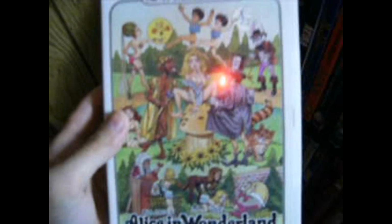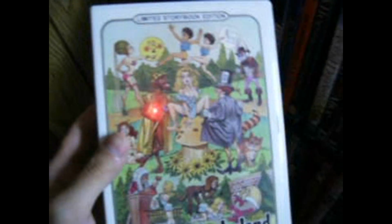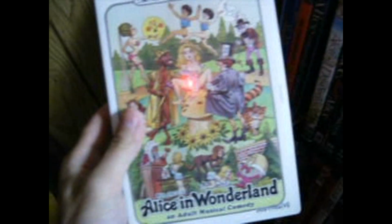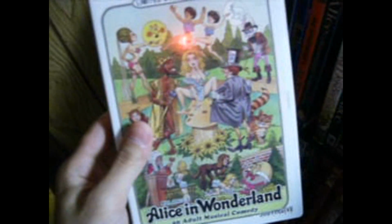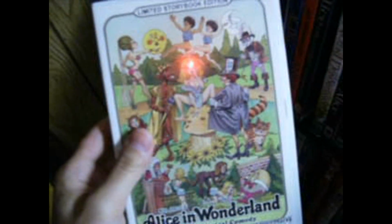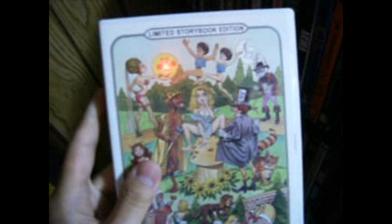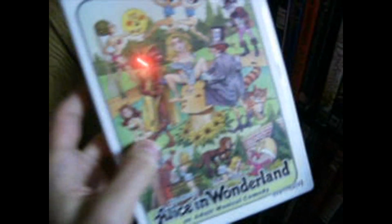So it's kind of not really too erotic. Of course, there's highly sexual scenes in there and pretty graphic sex scenes and all, being an adult film, but it really is more comedic and musical than anything else, and based on the Alice in Wonderland story, pretty cool. Also, as I said, this is the limited storybook edition. This is extremely hard to find now. It's been out of print for a while, and I'm glad to have it.